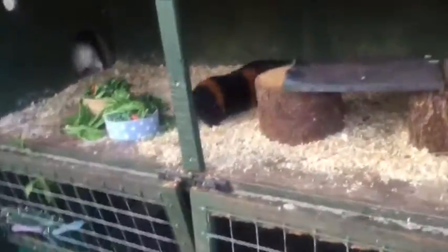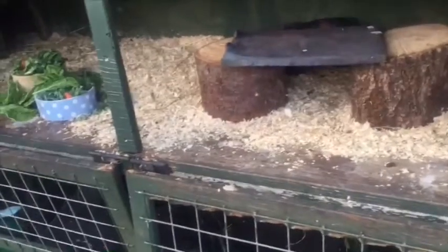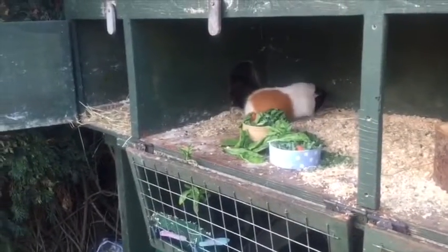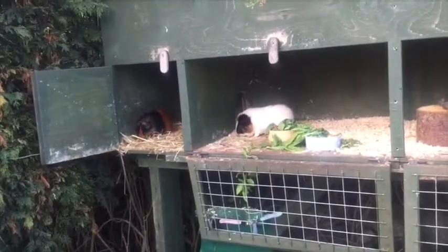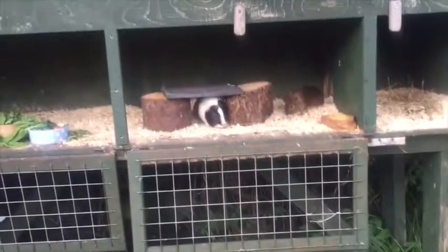So as I was saying, these two got into a fight, which I saw, and as soon as that happened I was like, right, no, this is too much now. I can't have them fighting, especially because I said it was night time. I was not leaving them like that.